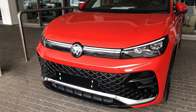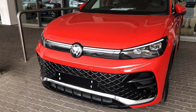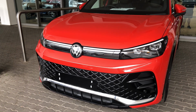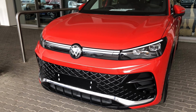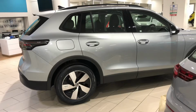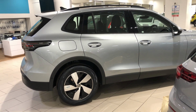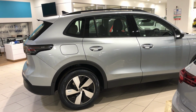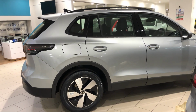VW has priced this car right, and I think the reason they have reduced the price of this car is that it's been detuned, but I just don't think this model is for performance. If you're getting a Tiguan, you're not looking for a performance car. I mean, it's not a GTI after all.